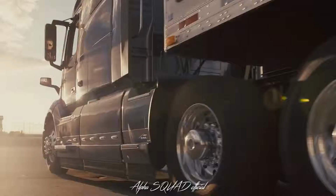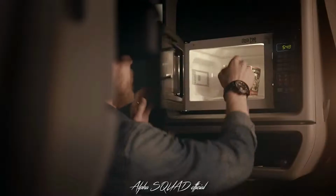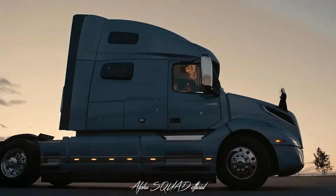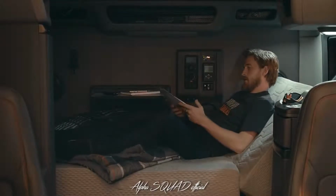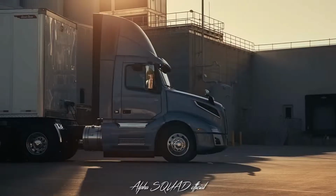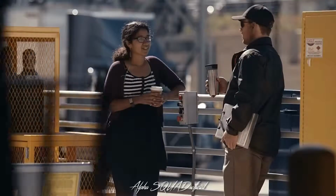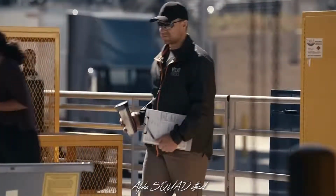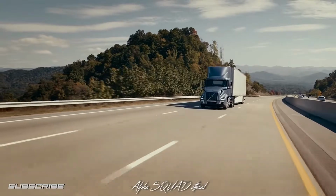The new VNL is a leap forward in every way that counts. Years in the making. These are changes you feel, and miles you don't. Every day, every run. It's ready whenever you are for every load, every test, while seeing further, shifting smoother, staying safer.